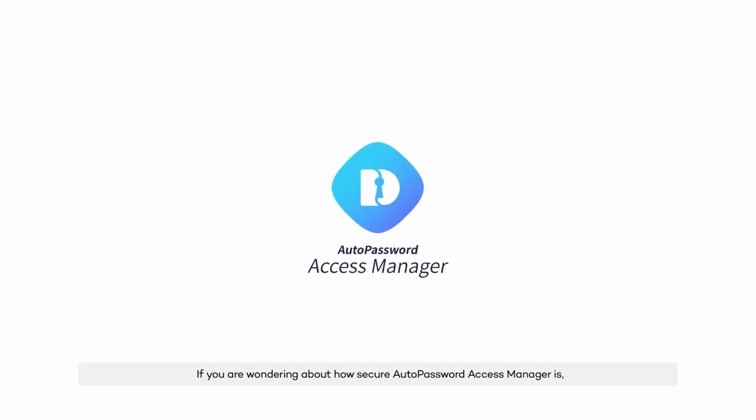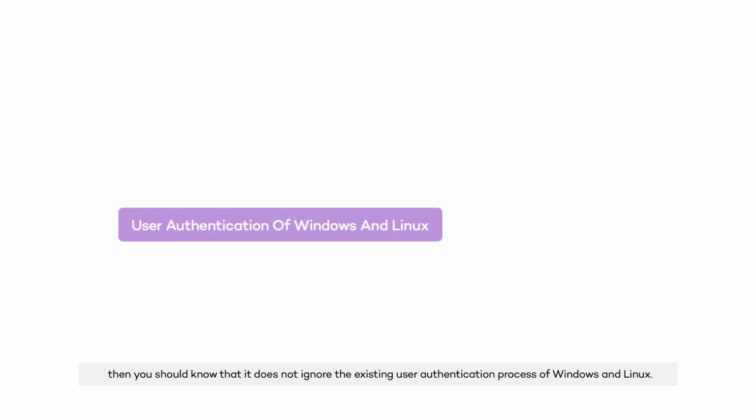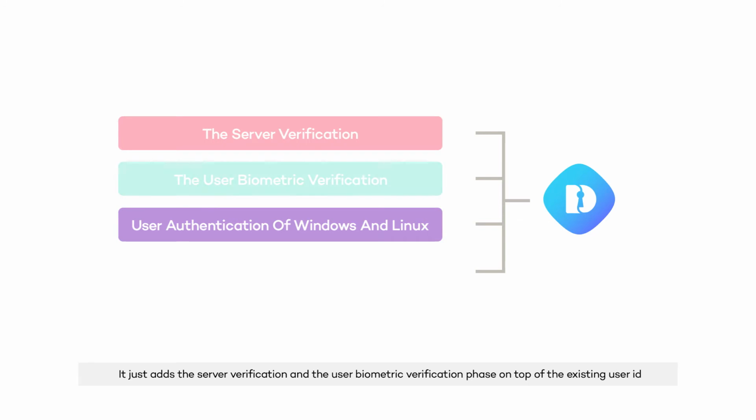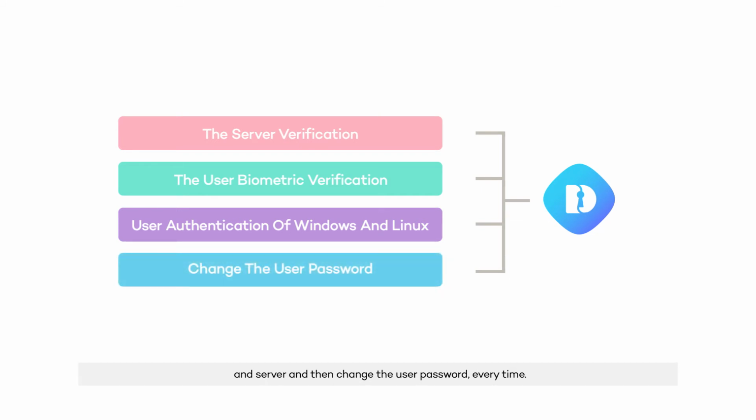If you are wondering about how secure AutoPassword Access Manager is, then you should know that it does not ignore the existing user authentication process of Windows and Linux. It just adds the server verification and user biometric verification phase on top of the existing user ID and password verification phase in the OS. If user biometrics are verified by the user's smartphone, AutoPassword Access Manager allows the user to get into the PC and server and then changes the user password every time.